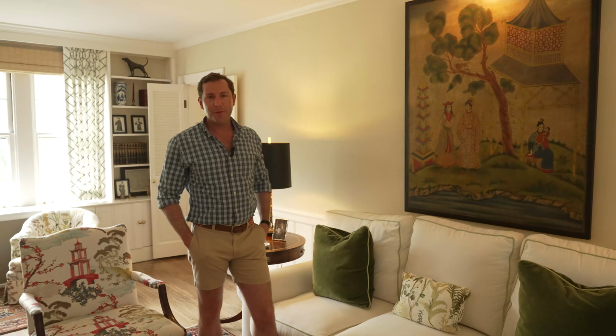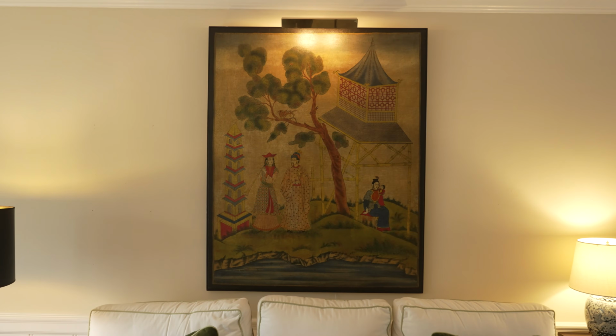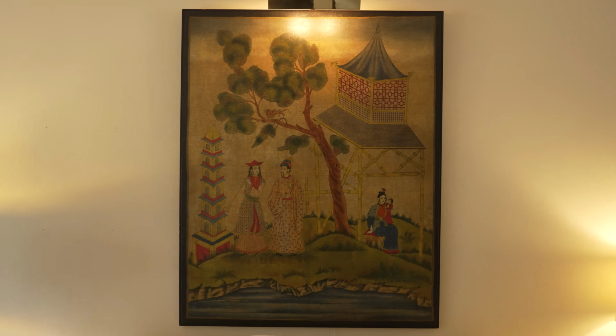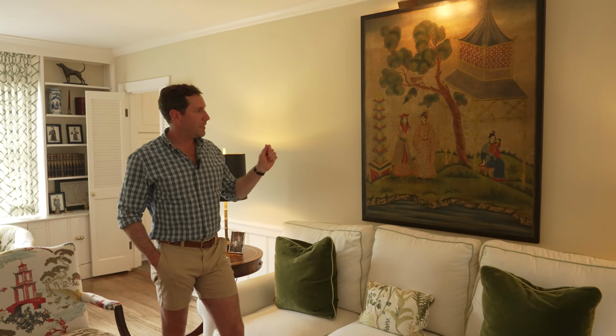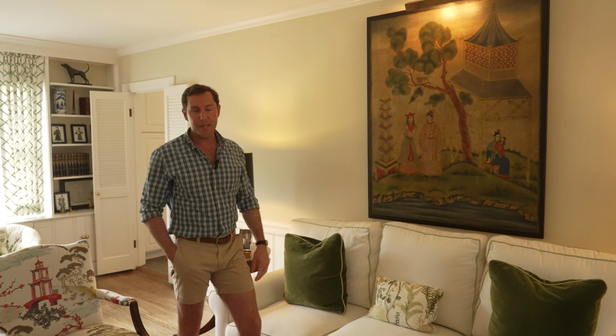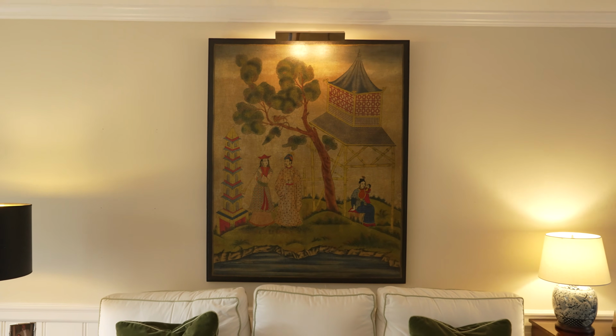And then one of my favorite pieces in the living room is this Asian painting. So we found this at a store in town called Cool Stuff Period. And it works with all of the other Asian motif in the room. And it's cool because it is just a painting stretched over a piece of wood. And it just really works over the couch since it's a pretty large painting.